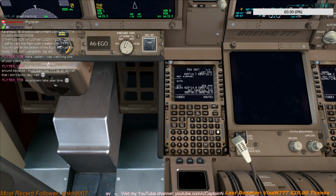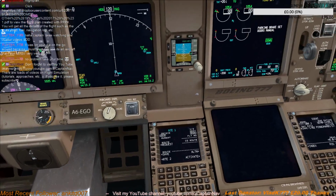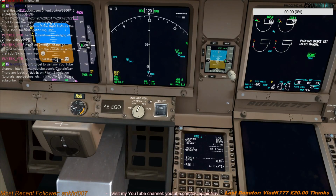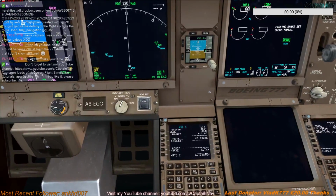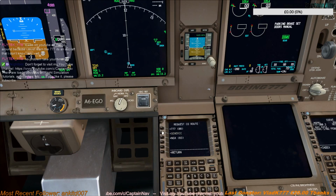Anyway, we are in OMDB, and the GPS position we're gonna take from this line here and set it in the inertial position. So you can see already by setting the inertial position, the PFD and the ND are all aligned and are giving sensible information, which is good.